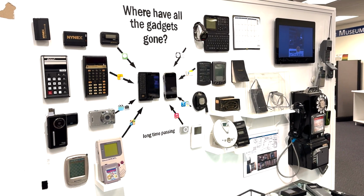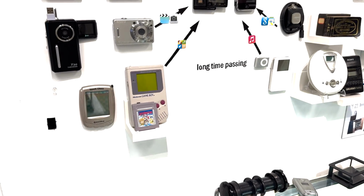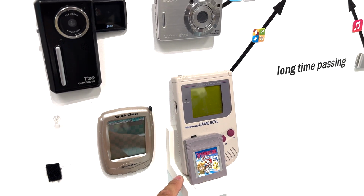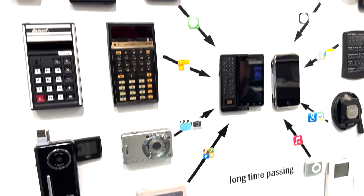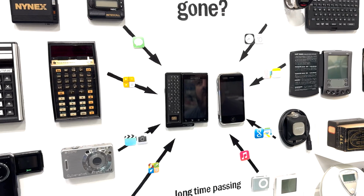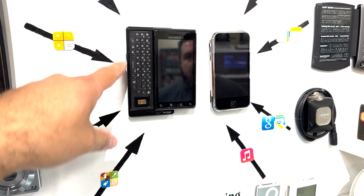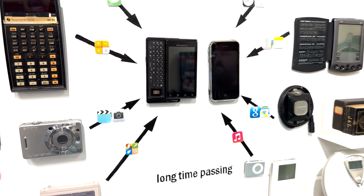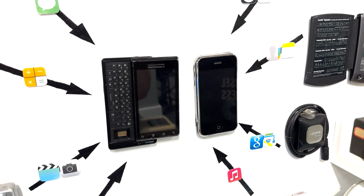This exhibit here has all the different gadgets that you would have had at different times. You got the Game Boy with the screen that you could never see. I don't even know what's going on with this camera with the little screen and the USB port. You got some beepers. Did you have a beeper? I had a beeper on one of my jobs when I worked for that hospital. These are my favorite phones. Not this specific one, but the quirky keyboard where you just push the screen out. If they still made those, that's the way I would go.